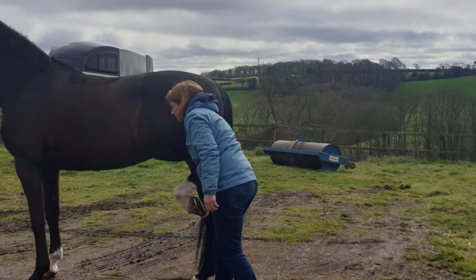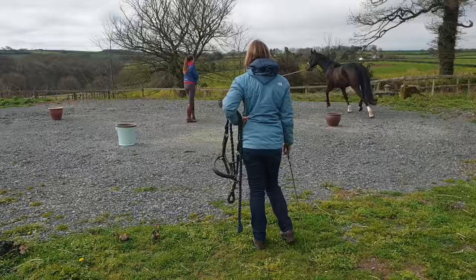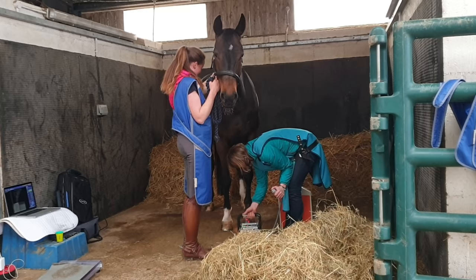We are so lucky that we have such an amazing vet in Liz Brown. She gave Lottie a really thorough 3.5 hour vetting. She checked her in the stable. She trotted her up and did the flexion tests like you saw in the previous picture. She trotted her up on the hard and on the soft and also saw Beth riding her.